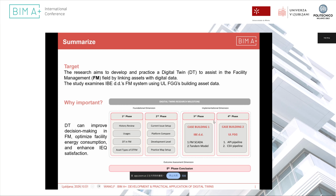The research is mostly conducted in 4 phases. The first 2 phases are research of the definitions. The third and fourth have the 2 case studies. The third one is case building 1, and the fourth is case building 2. Each of them has 2 case studies.